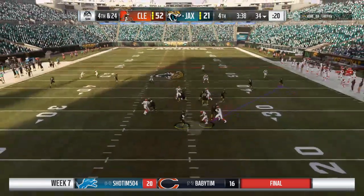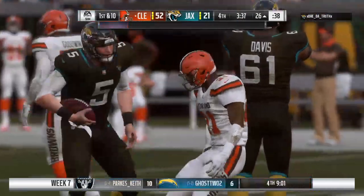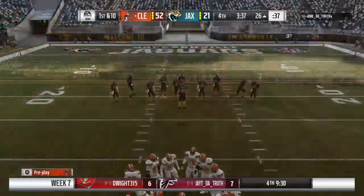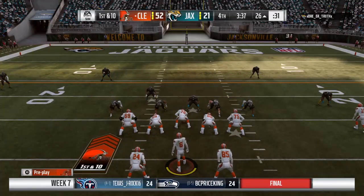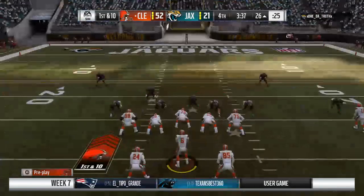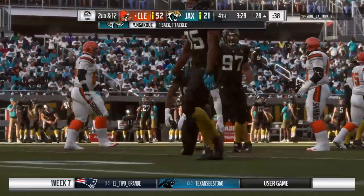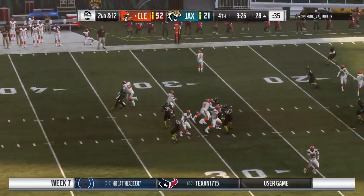Now Bortles has got to have this one. Oh, the pressure is too great, and he goes down once more. The Jags come up empty on 4th down. And the Browns are going to get this thing back. Excellent field position. Mayfield on 1st down. Steps away to his left. And he can't find a receiver, and he's brought down. Yannick Ngakoue in there to get him, and that's sack number 8 for him on the year.